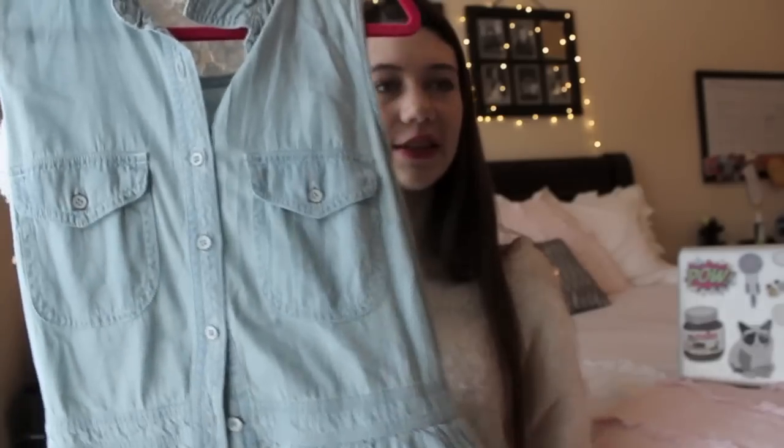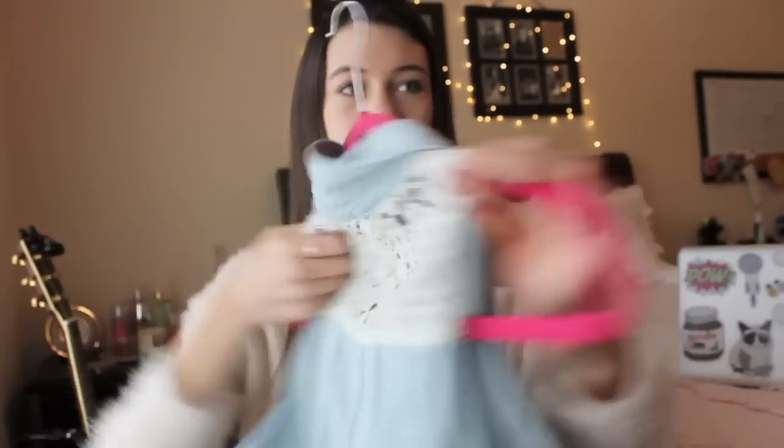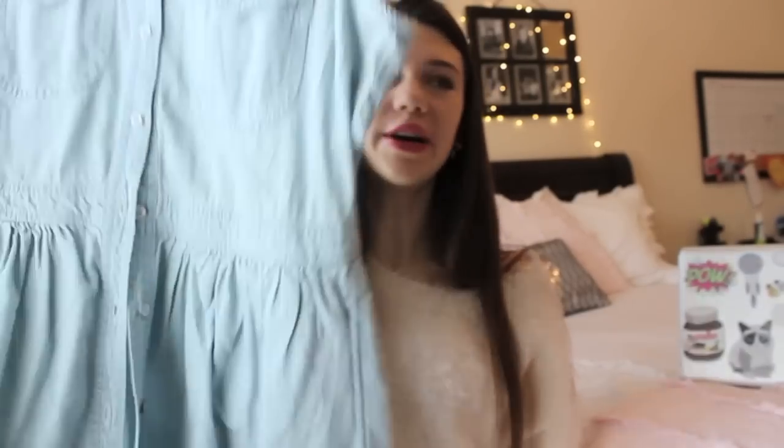I also got from Forever 21 a dress, and it is a denim dress. I've seen a lot of skirts with just this type of light denim, and then I saw the dress and I was like, that is cute, and it looks like this, and the back has a cool crochet pattern, and it's got the nice little collar. It just looks very nice, and I obviously still cannot wear it yet, but when it is warmer, I will wear it.